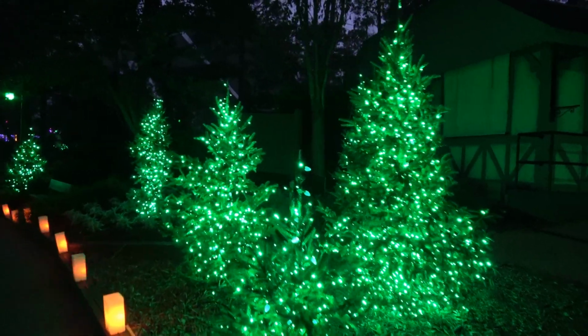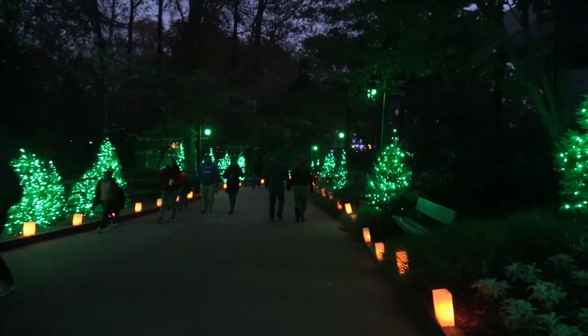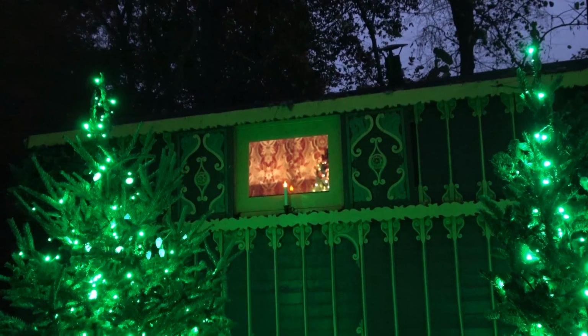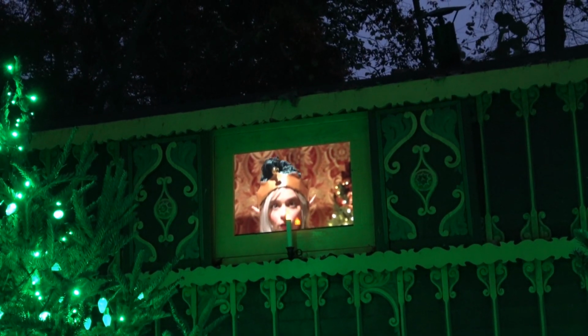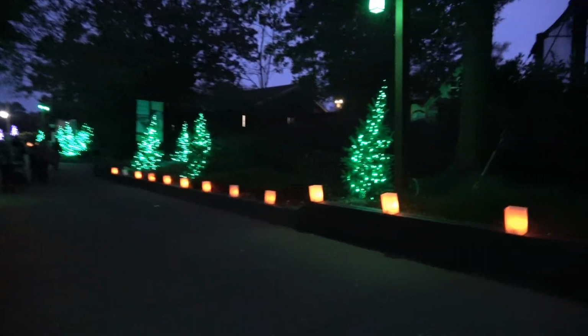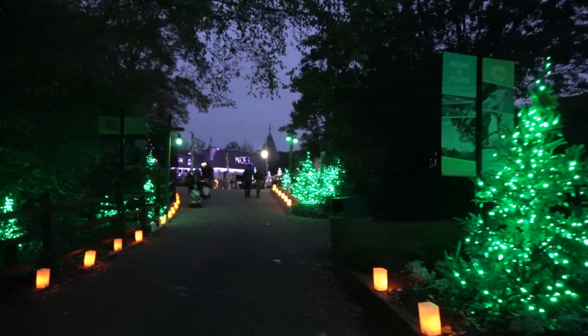Kind of see why they rate this as one of the most beautiful parks in America. It looks like an elf popping up in the window there. There it is. Stay warm. Coming up into France now.